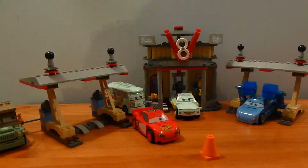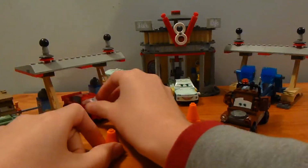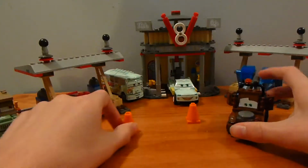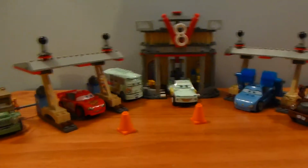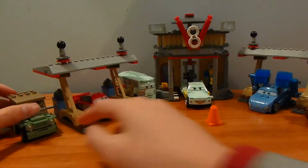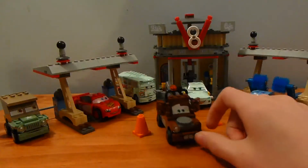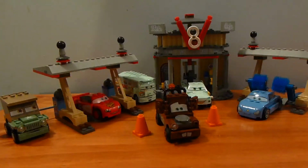But the play feature is a really fun feature to have in the set. You can put all the figures hanging out at Flo's V8 Cafe, as they do many a time. It's a really cool little set just to play around with. And that's about all I have for this set. Definitely would have recommended picking it up if I was reviewing this while this was still sellable, I mean, still sold in stores.